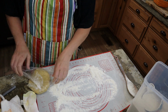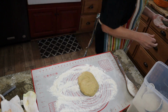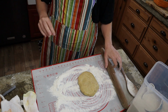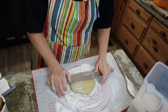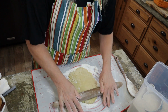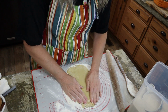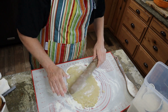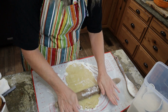I've been trying to decide this whole time how I want to do the top. Okay, let's start rolling it. But I think I may just do like a crisscross strips. This is not an ordinary pie crust. I'm really curious to see how it is going to stick together. I've not ever done a top pie crust with this.